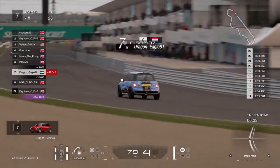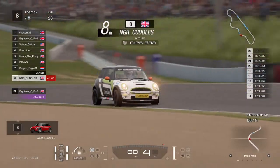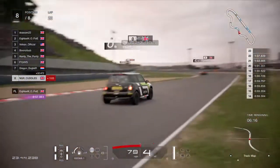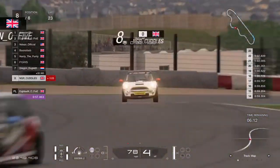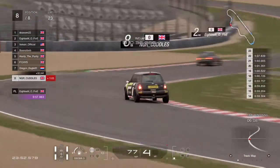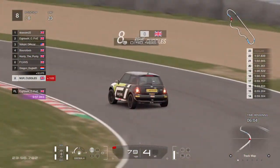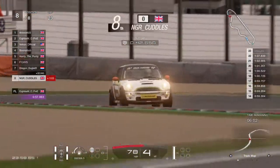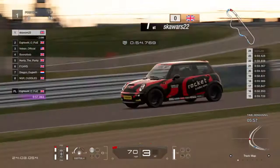Dragon Eagle, yeah, so he's comfortably got past NGR Cuddles, been in the pits, out on super softs then for NGR Cuddles, looking to get back into the fight. 6 minutes remaining of the race. He's got a fair chunk of work to do, so he's 32 seconds back from Dragon Eagle. It's not looking promising for him.